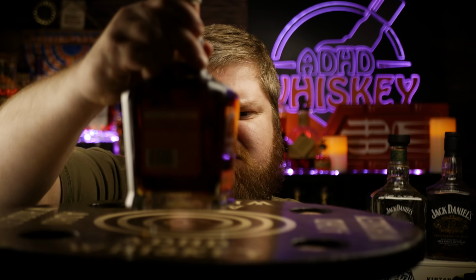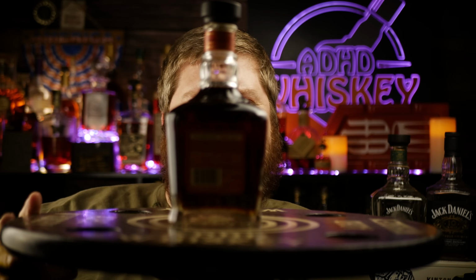We're uncorking, pouring, tasting, and scoring Coy Hill Jack Daniels.